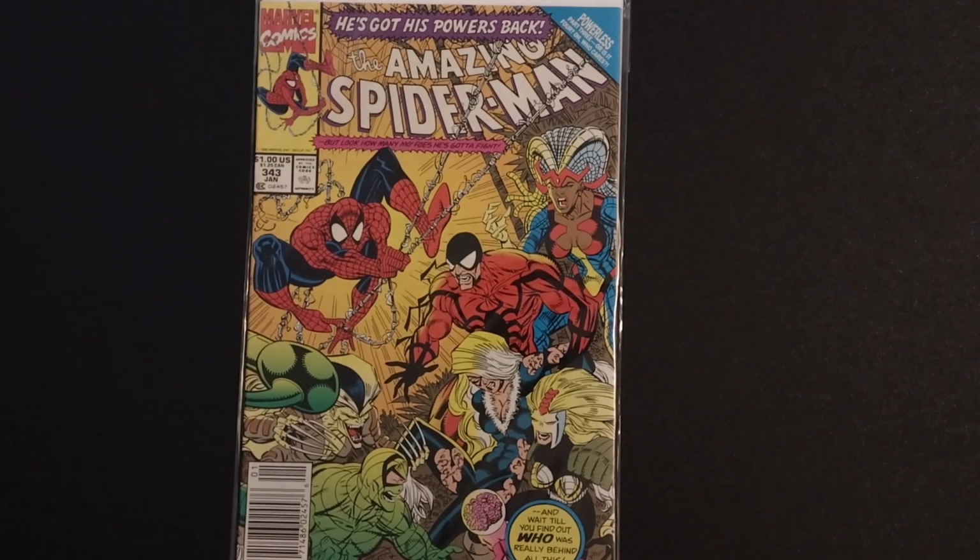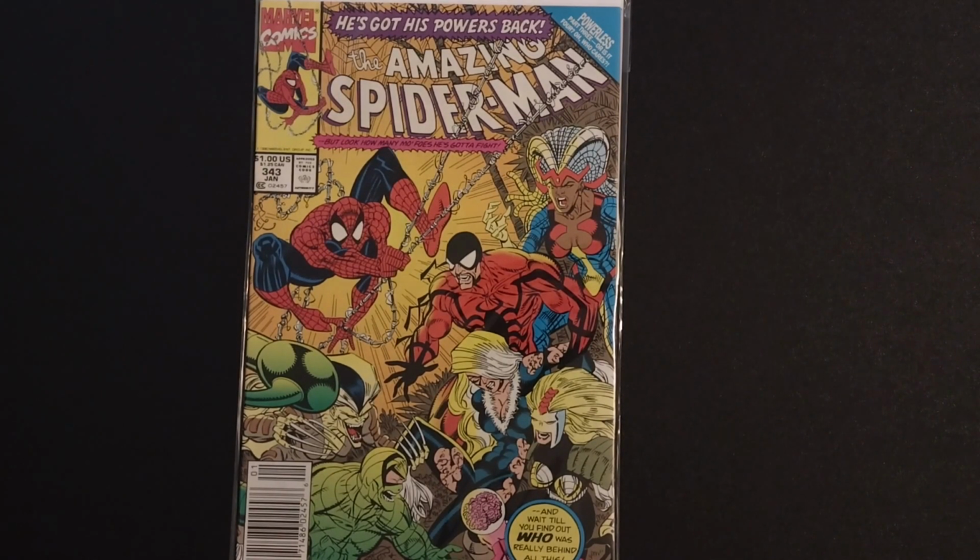But that was my Amazing Spider-Man haul. I usually only buy these because my son likes Spider-Man. I've had a little bit of a collection of Spider-Man, but it's not something I really go out to collect. And I'm not fooling anybody that my son would want to collect any of this stuff. But it's cool because he likes that character, so that's the reason why I buy a lot of the Amazing Spider-Man stuff cheap. If he wants it when he's older, he can have it.